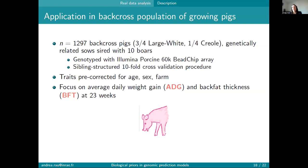So here the traits that we'll be looking at were pre-corrected for a couple different covariates that are not of primary interest here today. And I'll focus in particular on two different traits that we looked at in more detail. The first being average daily weight gain, or ADG, and the second being back fat thickness at 23 weeks, or BFT.